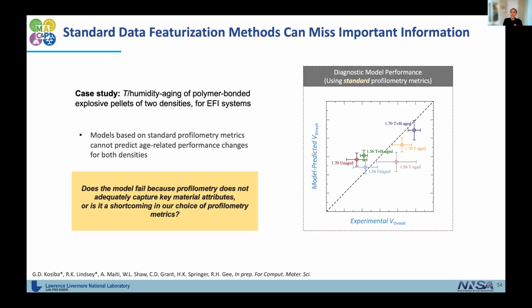This is a model that was developed to predict performance for samples that had 2 different explosive pellet densities and were subjected to 3 different aging conditions. Each one of these data points is going to represent one of those classes of density and aging condition. On the x-axis, we have our experimentally measured threshold voltage, and on the y-axis, we have what our model predicts. And to put it succinctly, this performance is terrible.